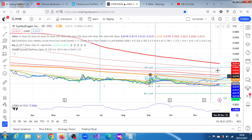But we have upper projections, based on its Fibonacci projections, of all the way towards $0.028. This is even higher than the projection we had before. And then below that we have 0.0214, and then below that we have 0.0190, and these projections go all the way down to $0.0042.